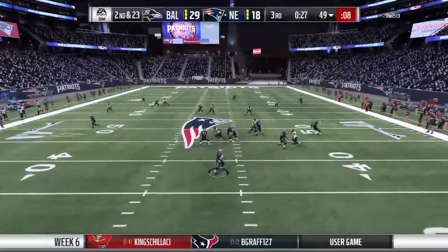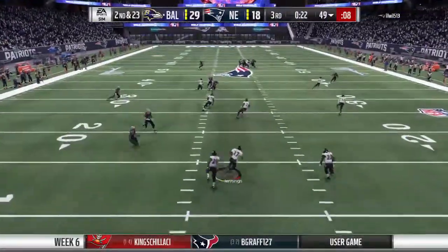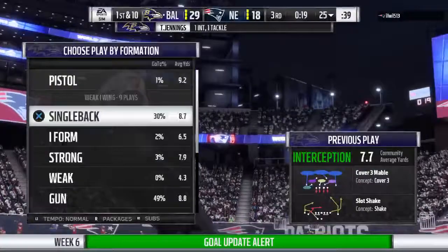Garoppolo to throw on second down. He sets to fire deep. And for a third time tonight, he's intercepted. Picked off inside the 10. And the return will stop right around the 25.